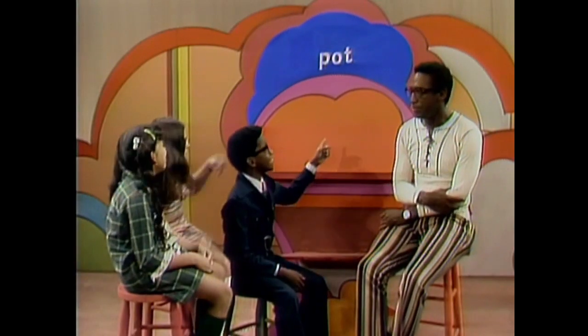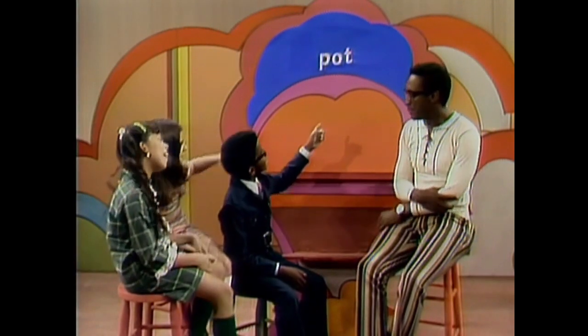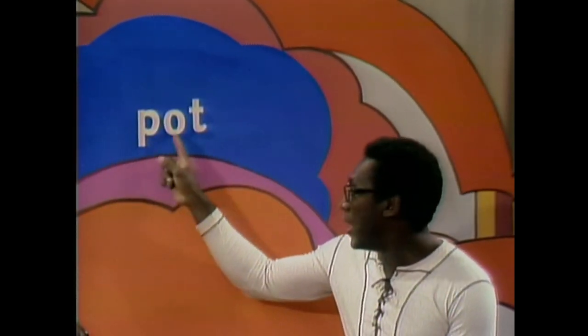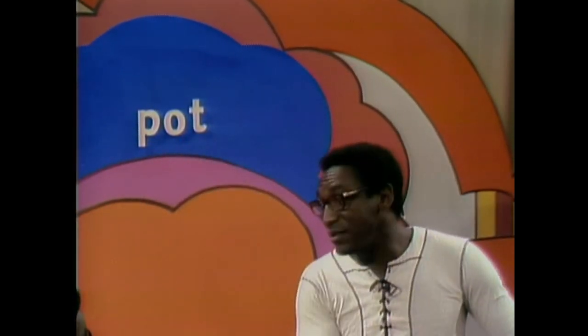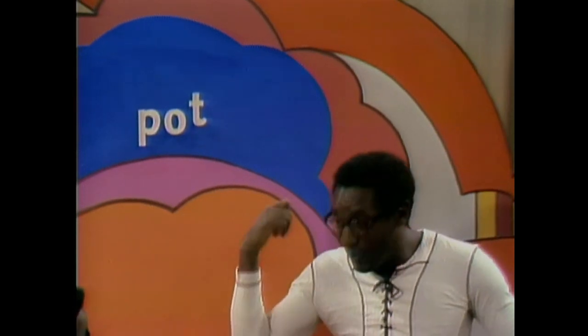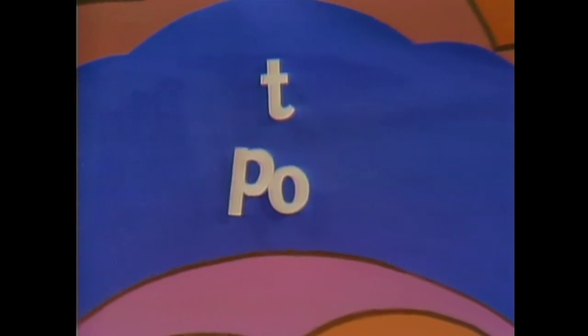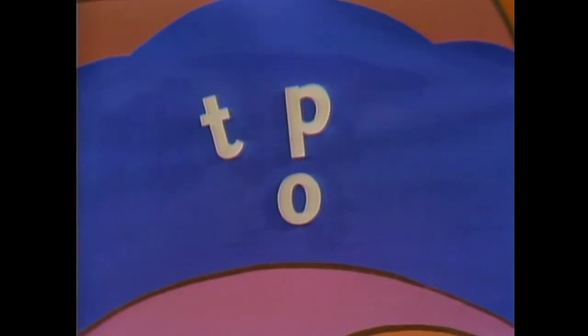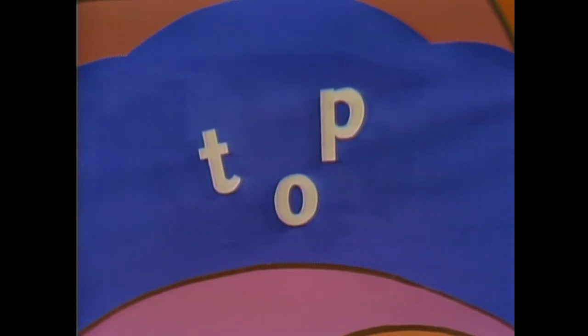What is it? It's what? Pot. Pot. Huh? What is pot? It's pot. Pot says pot. What? No, it wasn't. Yes, it was. Okay, okay, okay. All right. Then it's pot. Now, that's what it is. It's pot. I might have made a mistake in the beginning, but I said pot. So it's pot. Now, that's the word. I may have made a mistake in the beginning, but everything is cool now.